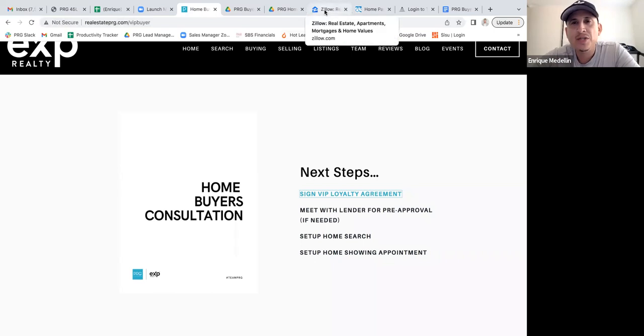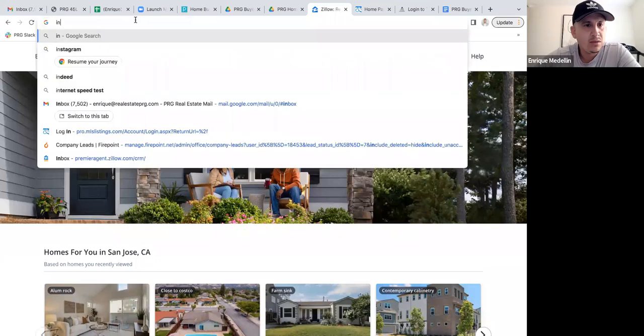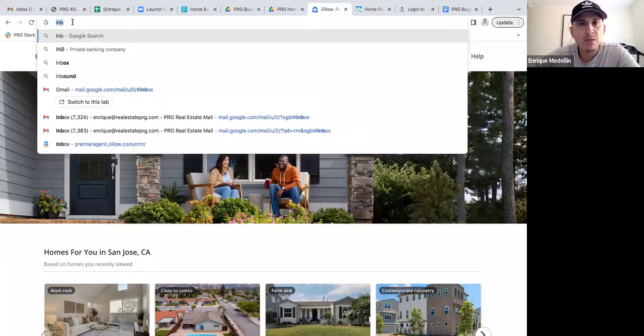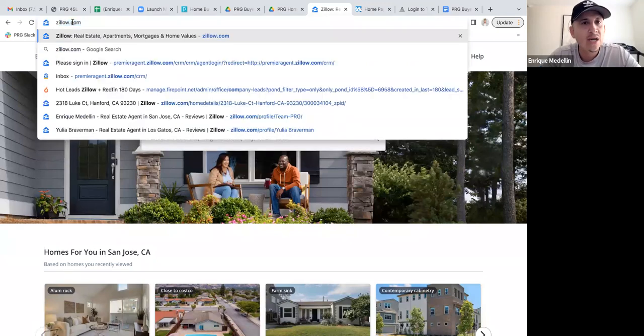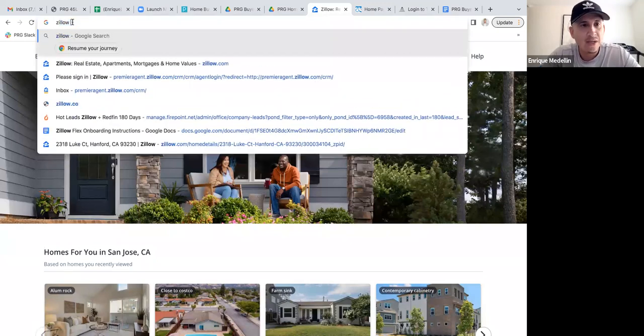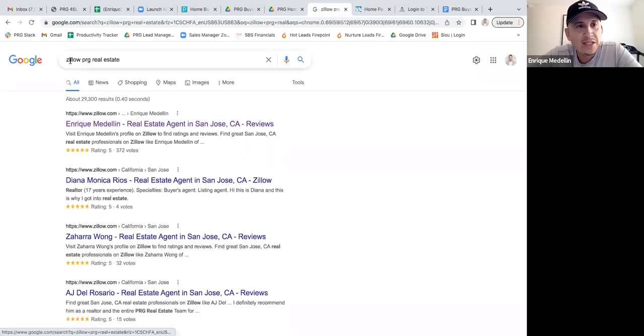The other page you can have pulled up is our Zillow page. Let me see. I thought I had it pulled up. See, now I'm scrambling right now in front of you guys, which is what I'm telling you not to do, but I pulled up the wrong page. That's why. But if you ever just say Zillow and type in PRG real estate in Google, you'll find it. So it's basically our Zillow page here.